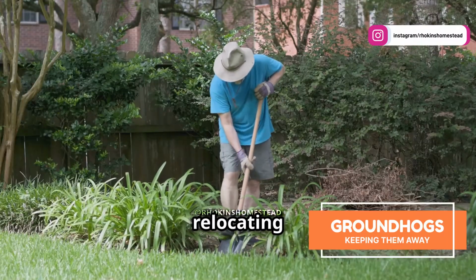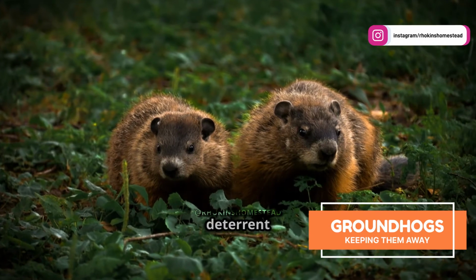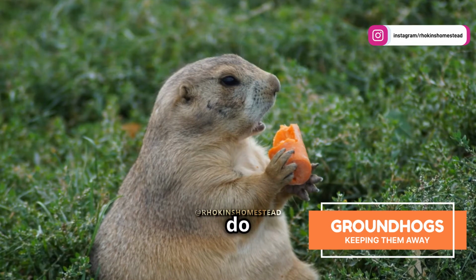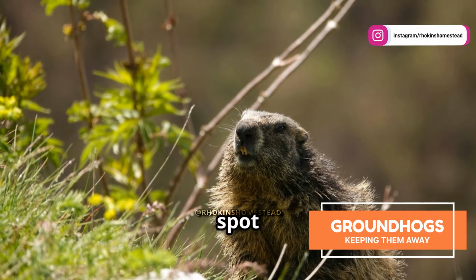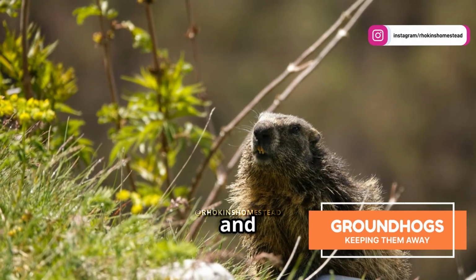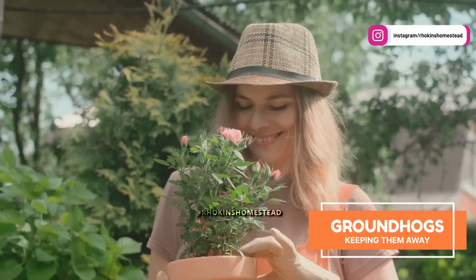Remember, relocating a groundhog should always be a last resort. It's important to try other deterrent methods first, like those we've already discussed. But if you do need to relocate a groundhog, do so with care and compassion. And who knows, maybe one day you'll spot that same groundhog thriving in its new home, far away from your garden, and you can smile, knowing you played a part in giving it a second chance.